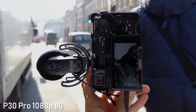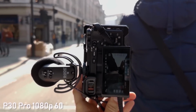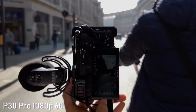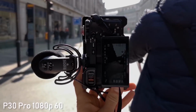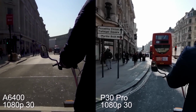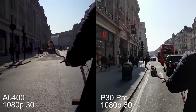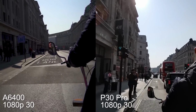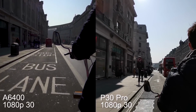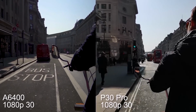When you compare this to a DSLR or mirrorless camera like the A6400, then you will see some differences, or at least feel them in post-production. There's a big difference in dynamic range, as you can see in the sky, and also the color tones. I really love my Sony cameras as they push out super natural colors, but on the P30 Pro you see that the colors are looking okay, but a bit too artificial. Sharpness and detail could also be better in 1080p as it looks a bit soft.